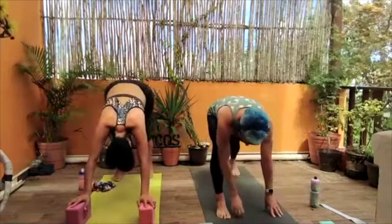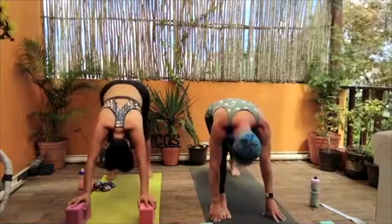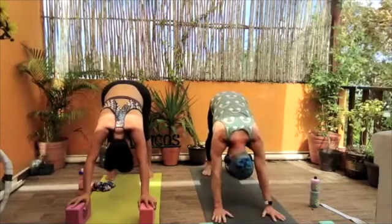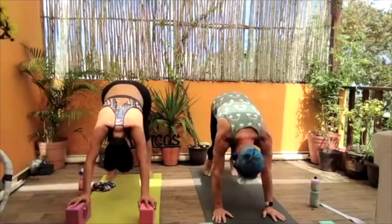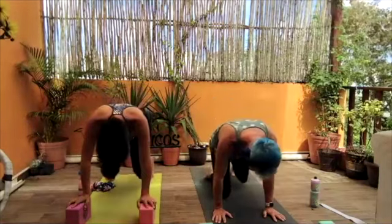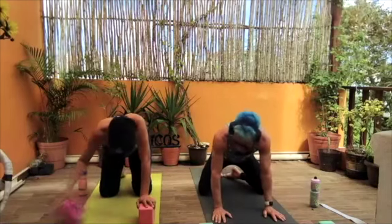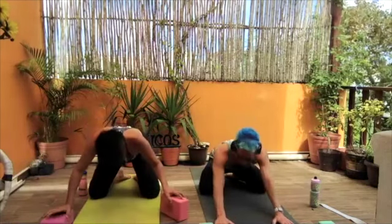Stop with my hands on the ground. And yeah, you could step back to down dog or step forward to forward fold. Let your knees down. I think it's time for a child's pose. Bring your big toes together, widen your knees, sit back, find your child's pose, vary it any way you like.